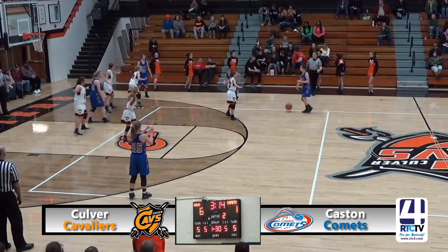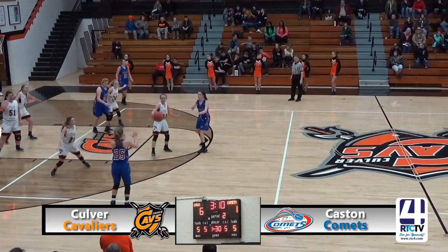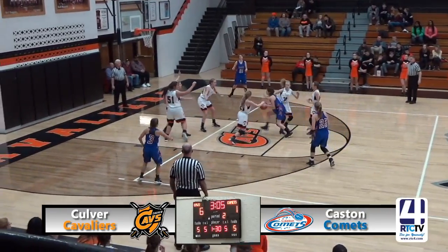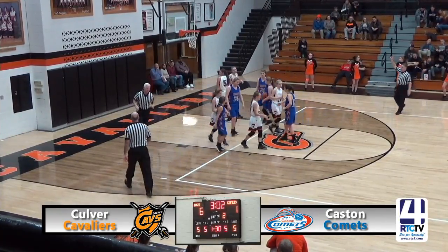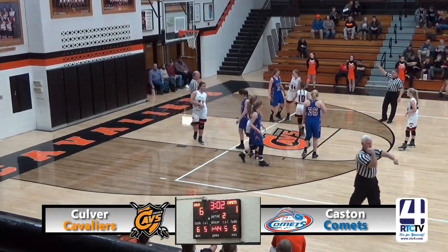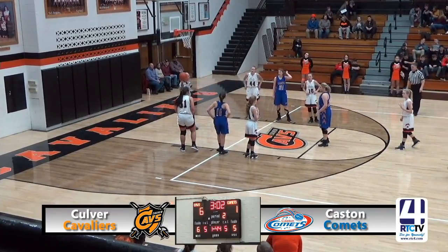Degg sending the ball into Holt. Holt looking for an open teammate. Over to Hubenthal. Keeps control, gets it back over to Holt to drive in a little bit. Put up for the two. It's off. Klingler with the rebound. Draws the foul. She'll go to the line for two. That foul was on Culver's number 44, her first, team sixth.